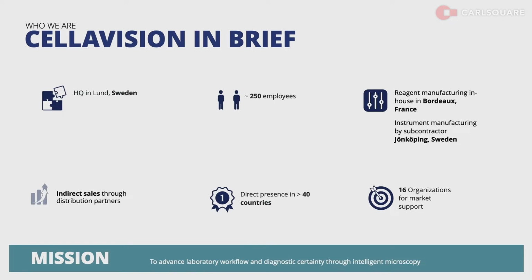CellaVision in brief, we are a company that is located in Lund in Sweden. We have a total of just short of 250 employees. We acquired a company in France, RAL Diagnostics, at the end of 2019. So we possess instrument, software, and reagent. Our solution consists of those three constituents. We have everything in-house except for the actual instrument assembly, which takes place with a partner in Jönköping in Sweden.